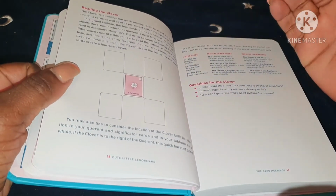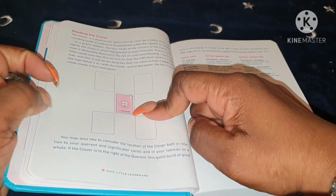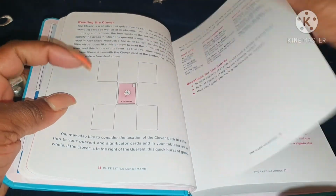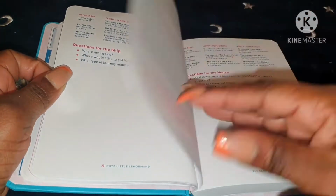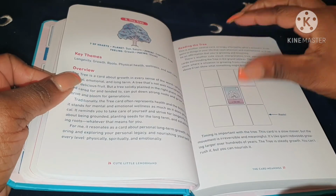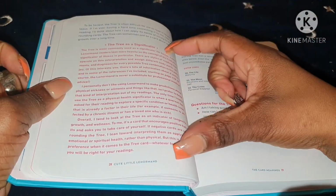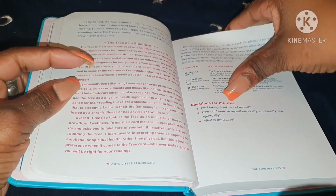The next card is the Clover, and she gives you some keywords, an overview, and she also gives you how to do a reading with the Clover. So she's put the Clover in the middle of the spread as a significator card, and she gives you the opportunity to do a reading like that. Then, you know, the Ship, the House. So each of the cards, she does that, and in some of the cards she includes some spreads. And I find that the things that are written in red are her advice or suggestions to you.